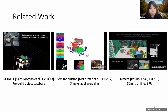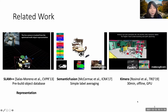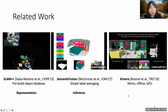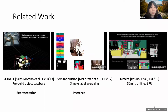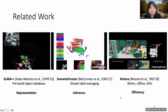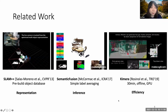So those systems lead to 3 problems. The first one is representation. The semantic labels we build in the map are ideally generalizable to some unseen objects. And the second problem is the inference. We want to have a better inference method than just a simple label averaging. And the last problem is the efficiency. Instead of having a pre-built map, we want to build the semantic map efficiently online and on board on the robot.